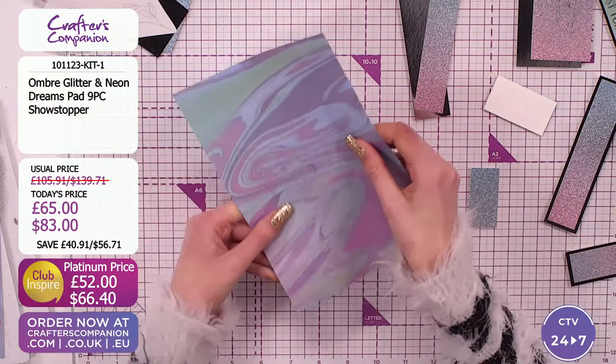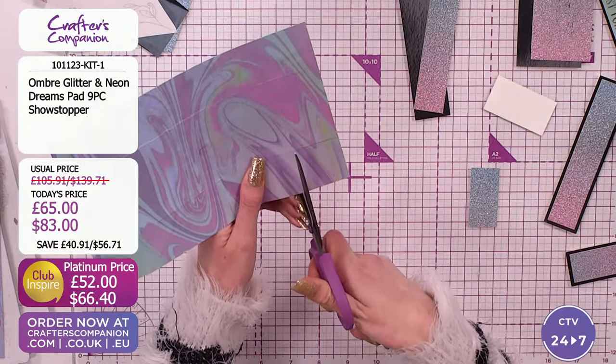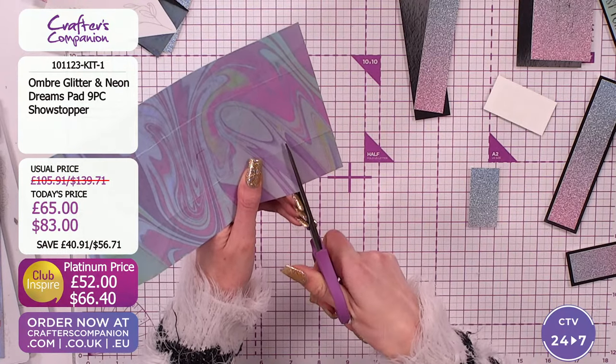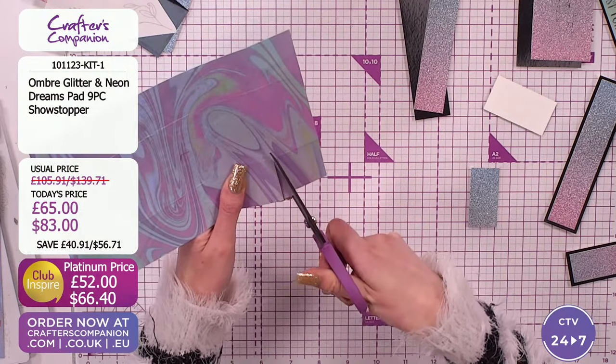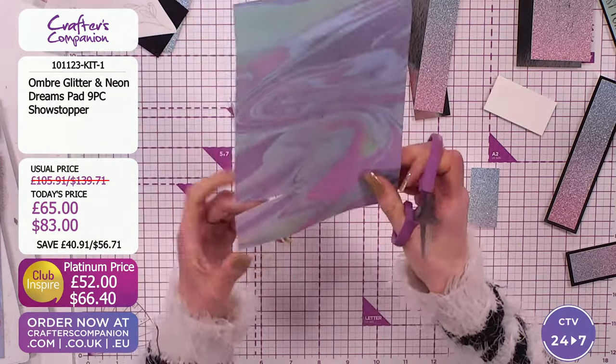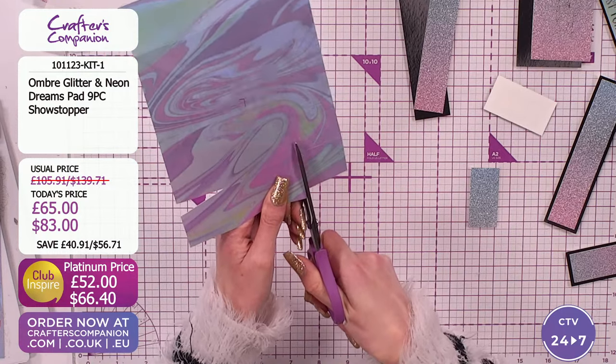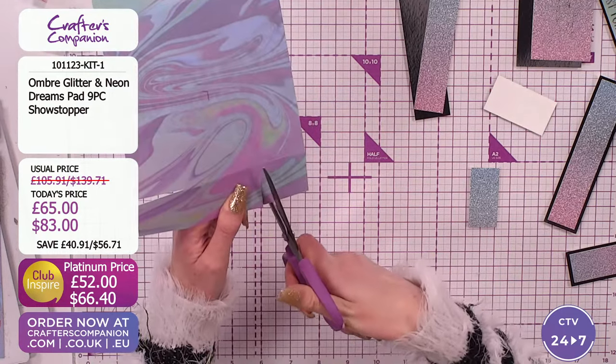It gives me that beautiful, professional finish when you are creating your boxes using these fantastic pads. And I know we call them paper pads, but at 300 GSM, it most certainly is a card pad. Double-sided as well, as you can see here. We're just using the slightly more muted, if you like. It almost reminds me of a water ripple on this one. I think it's just absolutely beautiful.